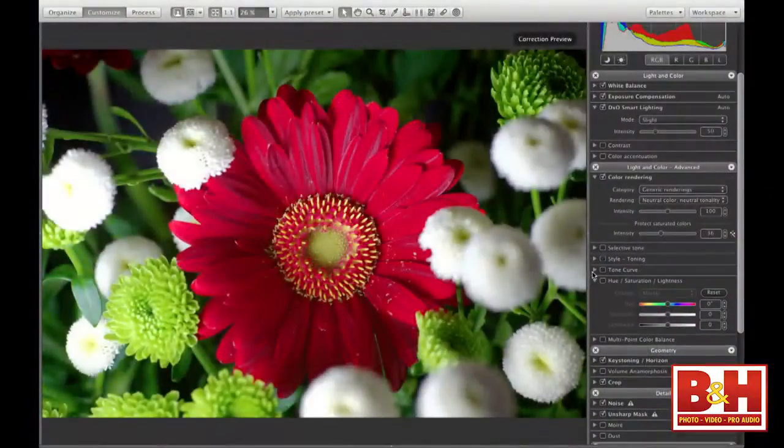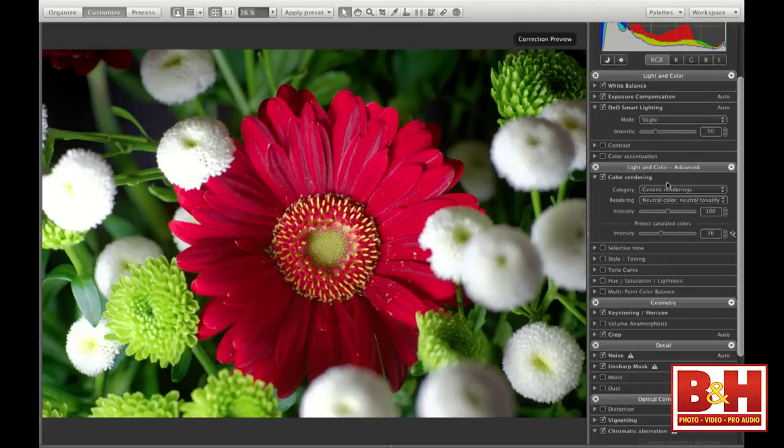So the color rendering palette can actually be located under the Light and Color Advanced palette. So here goes our color rendering. Okay, so you have your categories, you have your rendering, you have your intensity, and a really new feature that we just implemented, which is really important, I thought, for anyone shooting with the CCD sensor.